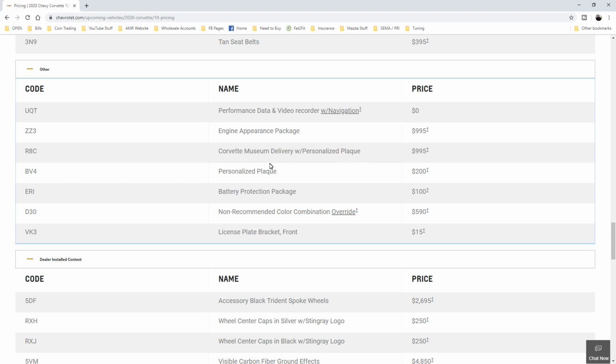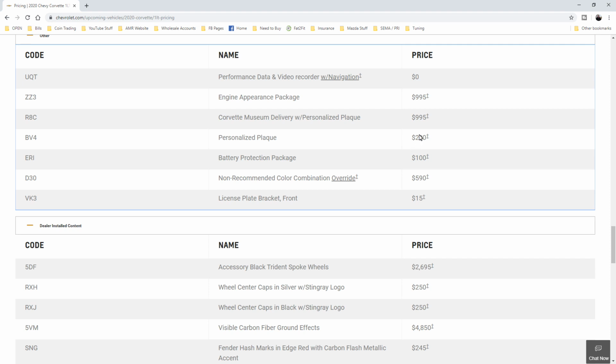We're not going to do that one. But the personalized plaque we might actually do. If I'm correct that it's like the door sill plate, that way we could say, hey, this Corvette was built especially for Auto Mafia Racing, blah, blah, blah. That's kind of cool for $200.